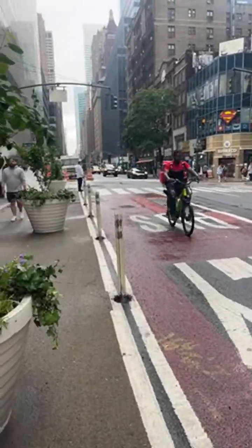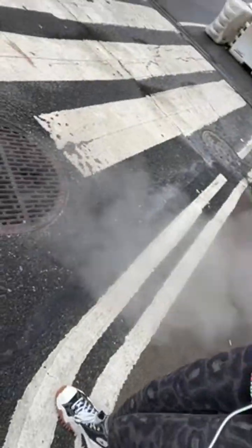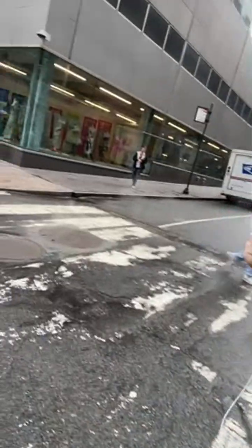M5, hi again. No, I'm not in Brooklyn. I am in Manhattan, and I just gave a tour of Grand Central Station, which is a huge station here in New York City. Look, iconic New York, steam. Yes, Manhattan.